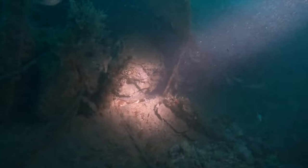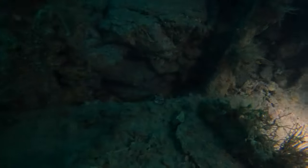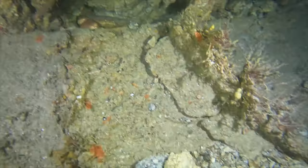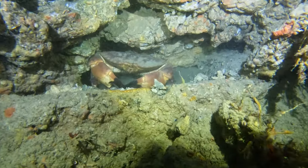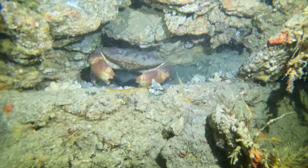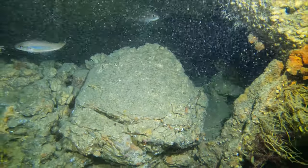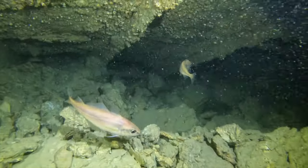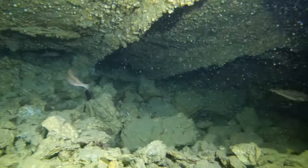Every time we dive on this, which is quite a lot, we do see a change on it. So you can see here, this is what I mean by marine life are also destroying the wreck to a certain degree. So they're digging these little holes, and basically the tide then can get into these little holes, wash out the sand, which ultimately makes the shipwreck collapse. Plenty of hidey holes for congers.